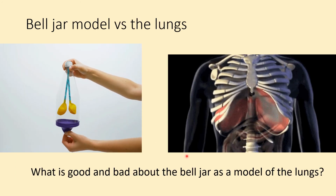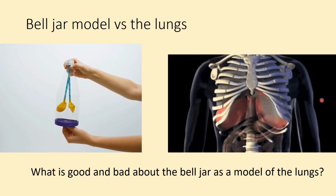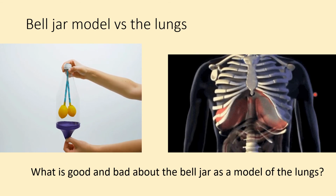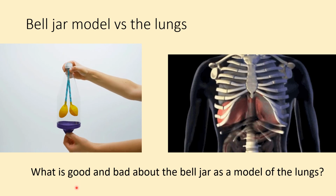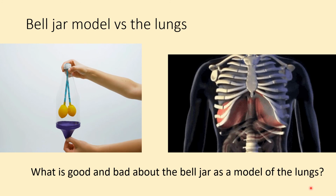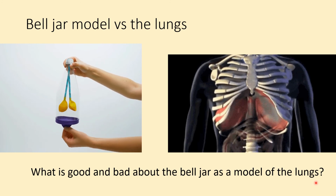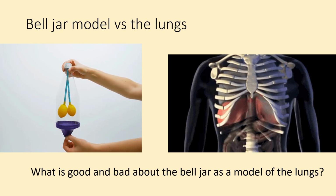And there's those two GIFs again of the bell jar and the actual breathing system. So have a go at this question. What is good and bad about the bell jar as a model of the lungs? So write down your answers, and if you want to check those, you can send them in to your teacher.